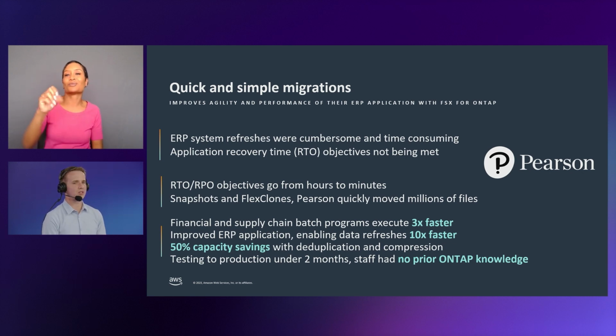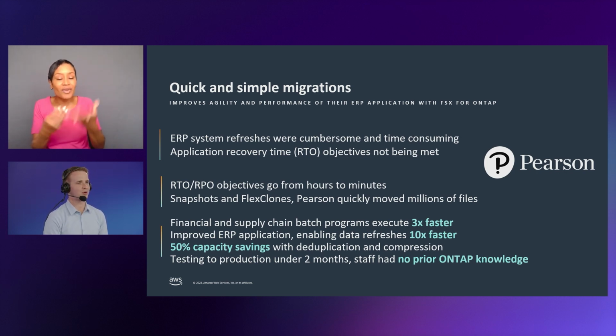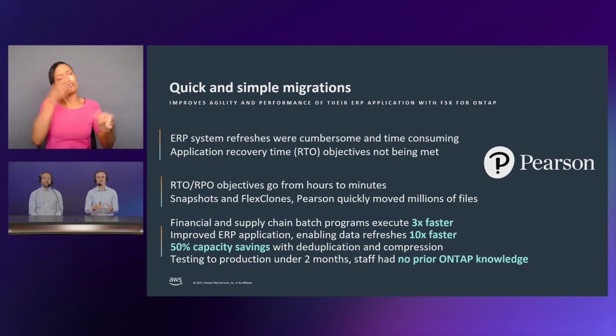They're also able to reduce their costs by 50%, leveraging some of the built-in features that ONTAP provides, such as deduplication and compression. And one of the really exciting things about this example is Pearson as a customer has not used ONTAP before. The team we worked with, they weren't familiar with ONTAP, but they had a workload that could benefit from the rich features ONTAP provides. So by having ONTAP available as part of FSx, as part of a managed service, we made it easy for Pearson to stand up and deploy an ONTAP system without needing to be an expert in how to manage it.